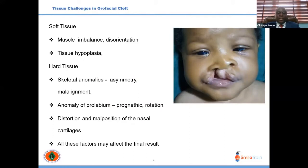What are the two challenges that we have as a surgeon in cleft? We have problems with the soft tissue and hard tissue. For the soft tissue, we have muscle imbalance and disorientation, because the gap prevents the muscle from proper attachment. That disorientation causes muscle imbalance, and because the muscles are not really functional, the tissues are hypoplastic, so you have hypoplastic tissue to work with.